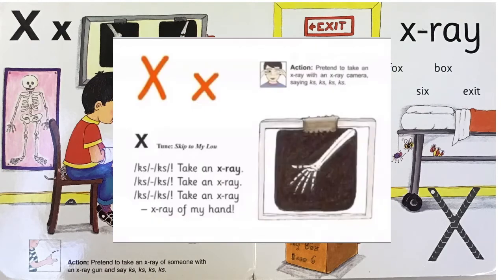Well done, everyone. Lovely singing. X, X. Now, yesterday, we learned all about the letter X. Here it is. Now, can you remember, whisper to your grown-up, where does the letter X like to live in a word? Does it like to live at the beginning of a word? Or does it like to live at the end of a word?